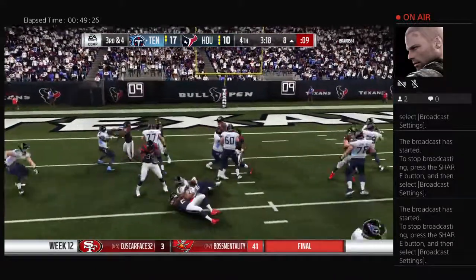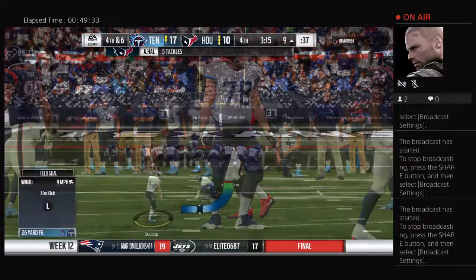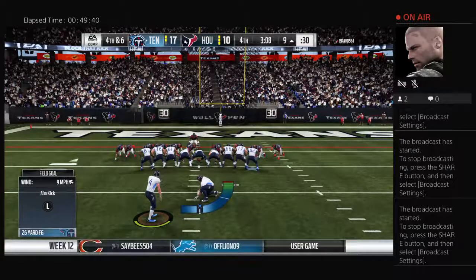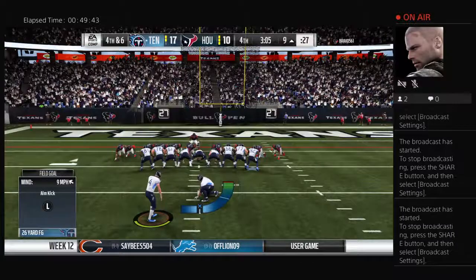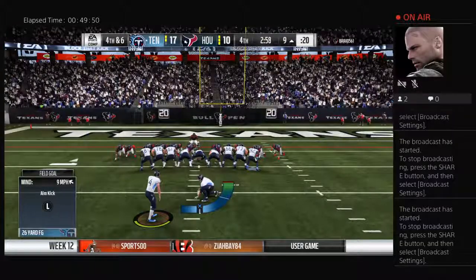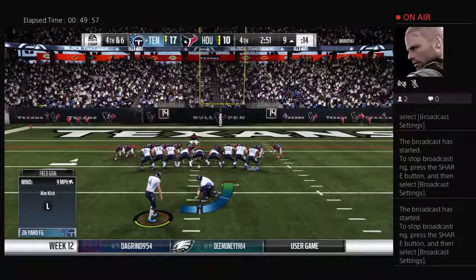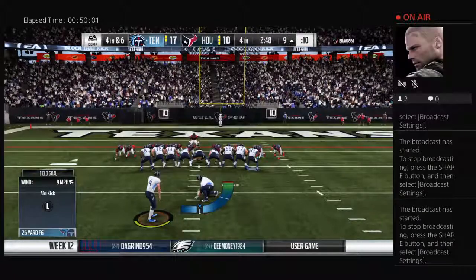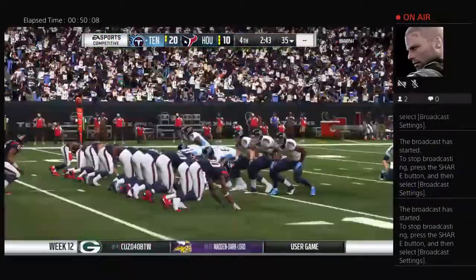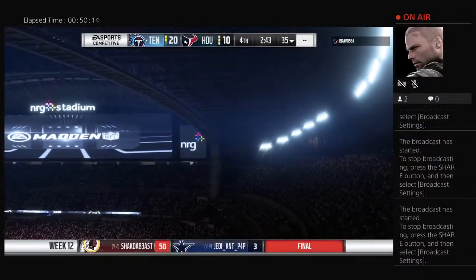On 3rd down, Henry. And it's been like this all night long. Nowhere to run as they stop him behind the line. A loss of a yard, and it brings up 4th. And Suckup will put this one right through. And they double him up here. That makes our score 20-10. So his 2nd field goal of the game, and that could turn out to be the big one.